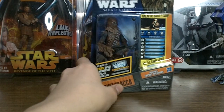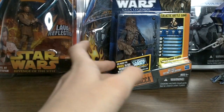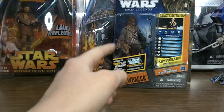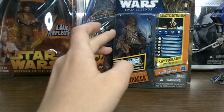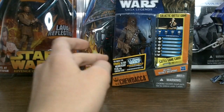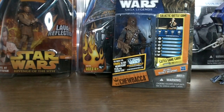And if you didn't know, Walmart is actually having a sale on all of their Star Wars Saga Legends figures, and they are 50% off. I got this figure for $4, normally priced like $8. I got it for $3.40 something cents. So that is a pretty good deal, if you ask me. And so I got that figure right there, Chewbacca.